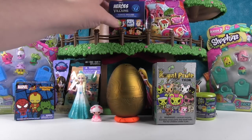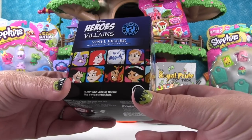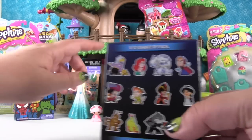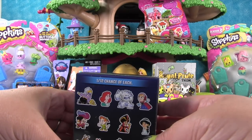Okay, let's just stay right on there and open up this Heroes versus Villains. This is a Funko Mystery Mini. And these are some of the people you can get inside. And look, I just noticed we uncovered Batman and Harley Quinn. Great. I mean, it's like, uh-oh, another villain. Hope it's not another Harley Quinn.